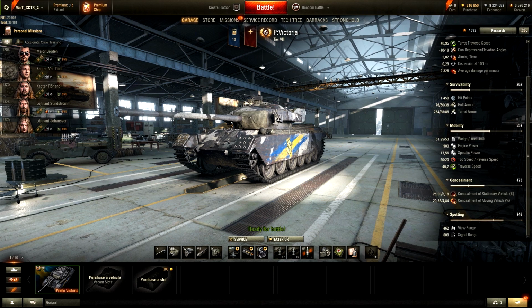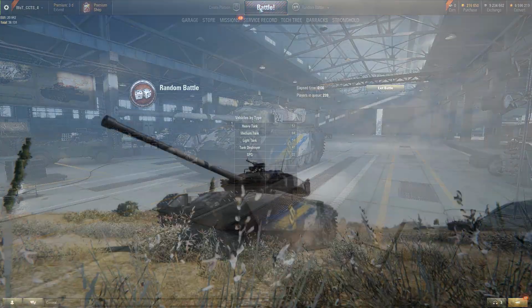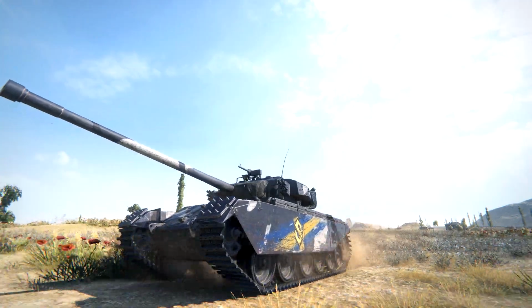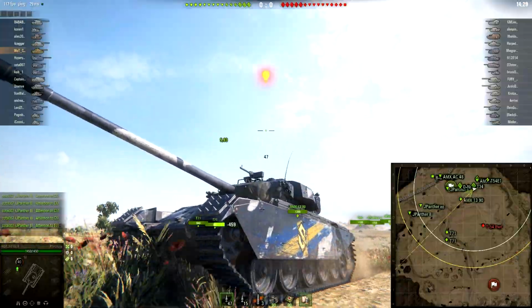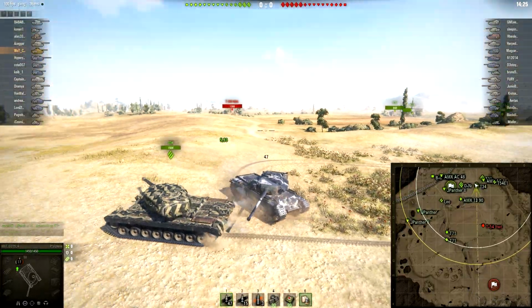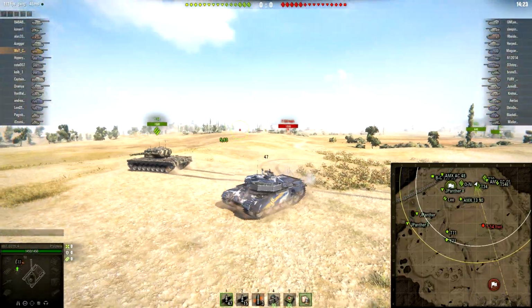But now let's play one live battle as well, and let's see how this tank feels in action, in live action, because I believe this is what you are interested about as well. Let's go. Well, once again I have to state the fact, this tank looks bloody sexy. I cannot get over it, and oh shit, where the hell am I going? I am such an idiot.